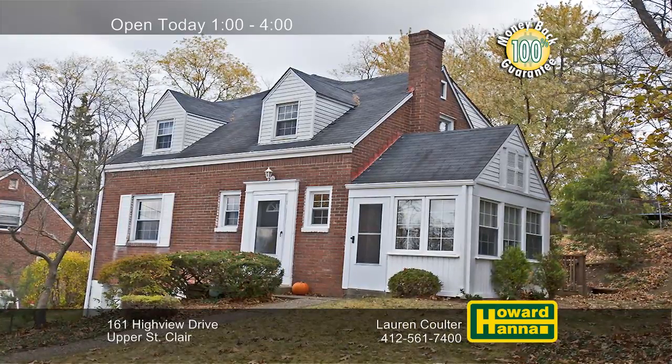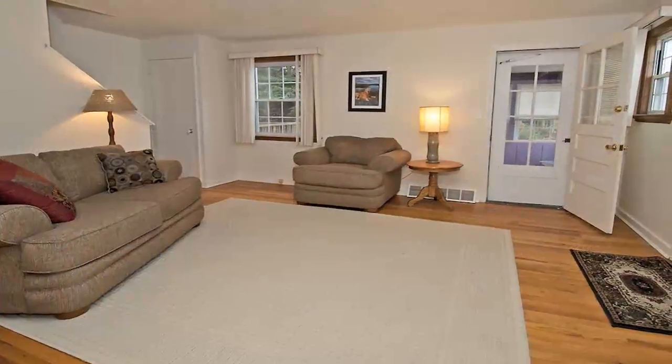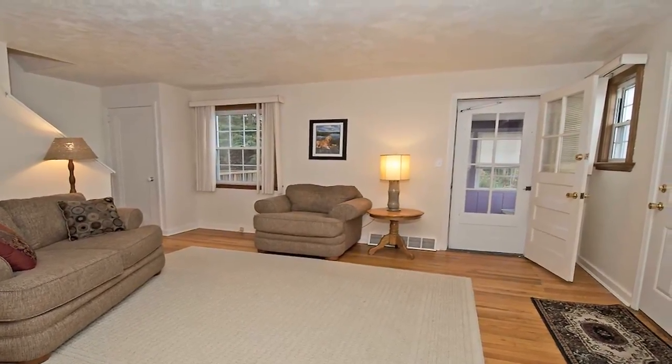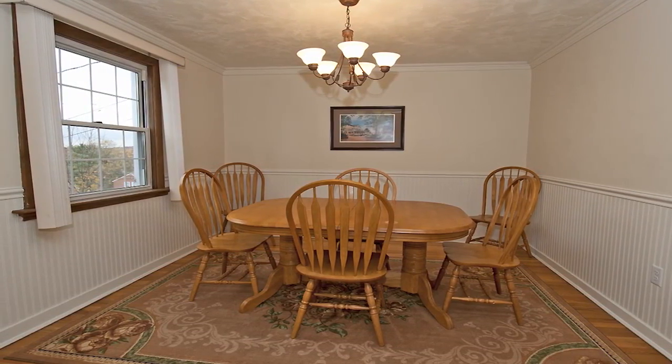Situated on a cul-de-sac in Upper St. Clair, this charming Cape Cod has 3 bedrooms and 1.5 baths. A home warranty and a 100% money-back guarantee can protect your investment and provide peace of mind. Follow hardwood flooring into a formal dining room with beautiful trim work.